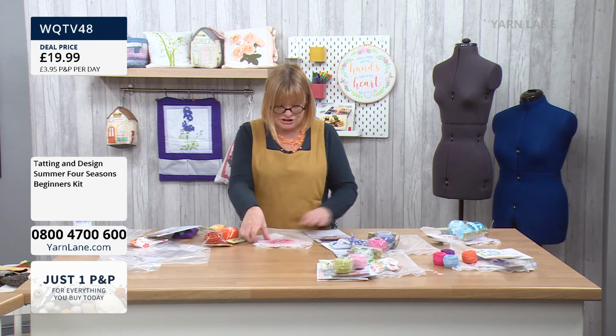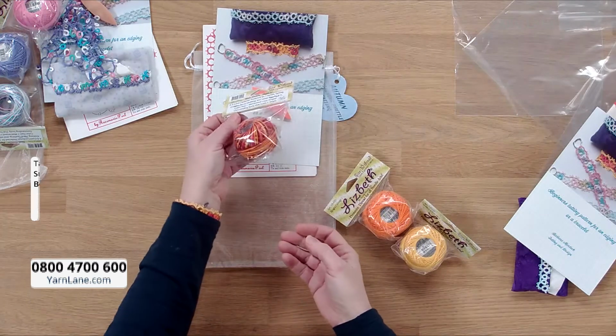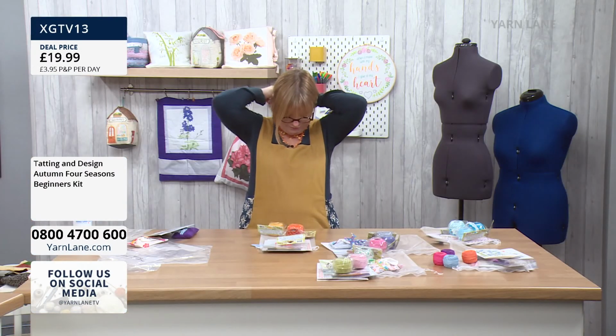Again, you get the full instruction booklet, you get Barbara's instructions, you get the tatting shuttle, the gorgeous falling leaves thread, orange and yellow.